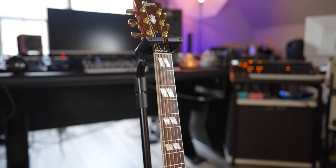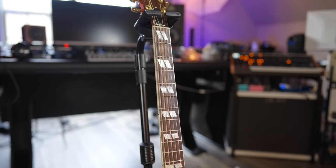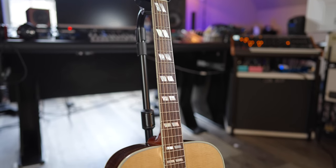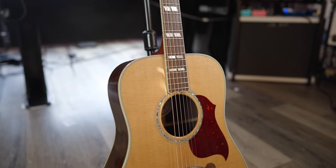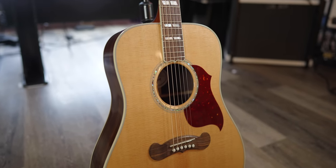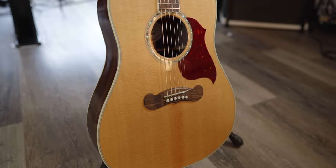The Gibson Songwriter Standard Rosewood Acoustic Guitar that I picked up back in March. I think this is one of the most overlooked models from Gibson. Personally, I think it's the best acoustic guitar that Gibson makes at the moment. It's the best sounding. It's the best playing. I know this is all extraordinarily subjective, but it is by far my favorite thing Gibson is doing at the moment. Sounds incredible, plays incredible, looks incredible.